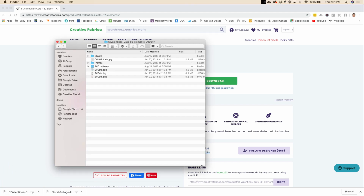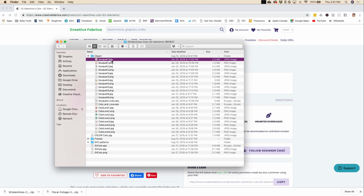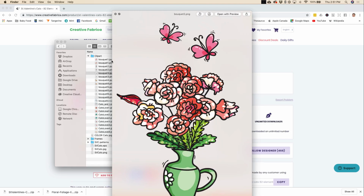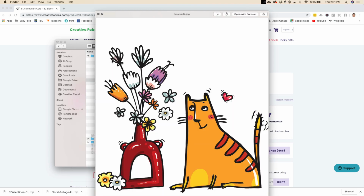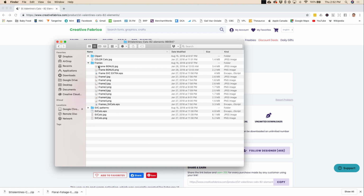Now, one thing I've really loved when I've been downloading graphics so far from Creative Fabrica is that a lot of times when you're downloading stock imagery, usually all you get is a JPEG and then an EPS. But what I've noticed is that each one of these zip files that I download is full of all kinds of goodies here. So we've got all of the clip art in JPEG and PNG format. So all of the different elements here, all separated. Won't go down the whole list. And then they've got another folder of the frames that they've used. Again, we've got JPEG and PNG format.